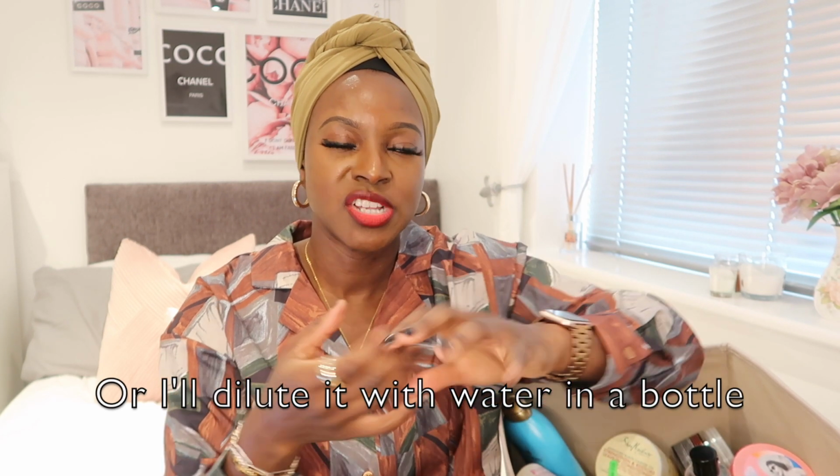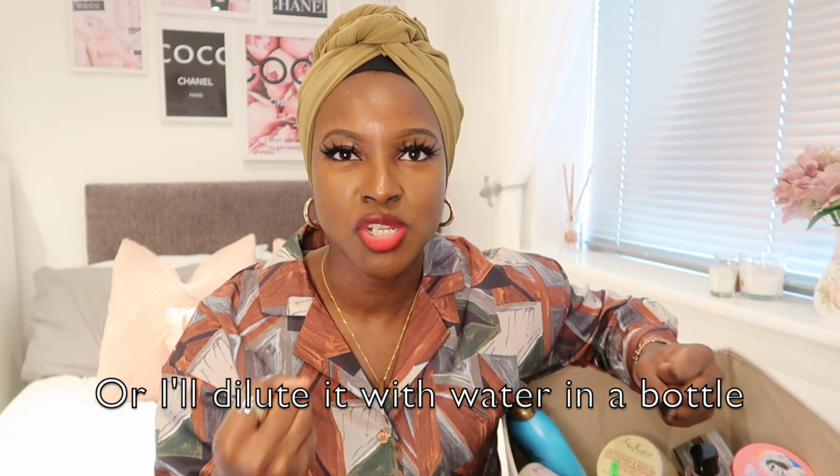So I'll basically just go in with one of those, and I'll usually water it down a bit when I put it in my hands. I'll just put water in, so that I'm not building up too much product in my hair and getting it stuck in the cornrows. And I think that's the reason that I don't really use a deep conditioner as well, and these work absolutely fine for me. So yeah, that's what I do for cleansing.